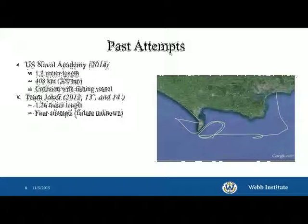Team Joker, which we affectionately nicknamed a bloke in a garage in England. No offense, but he's a very nice guy. He's made 3 or 4 attempts now, I think. Failure methods are unknown, but this is the most recent track off the south coast of England.